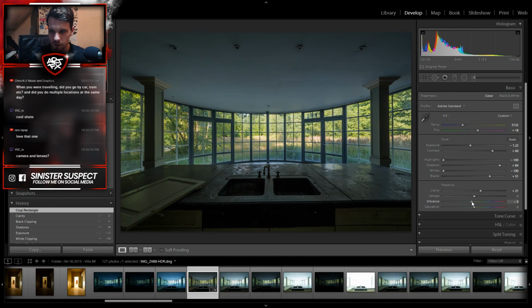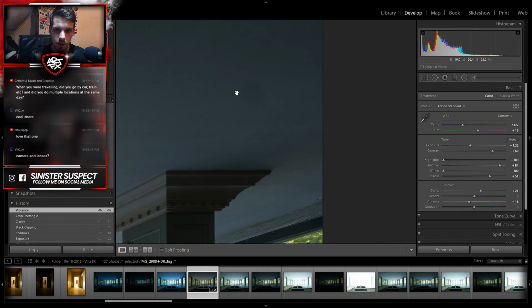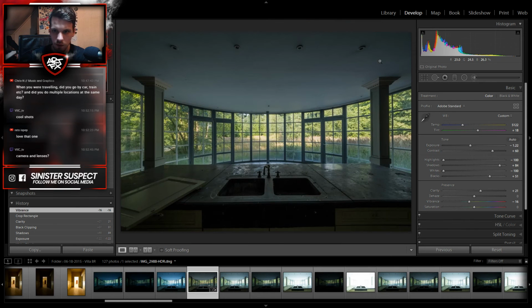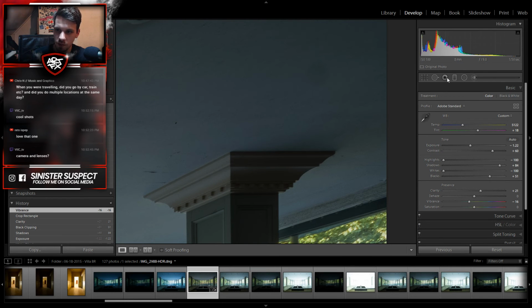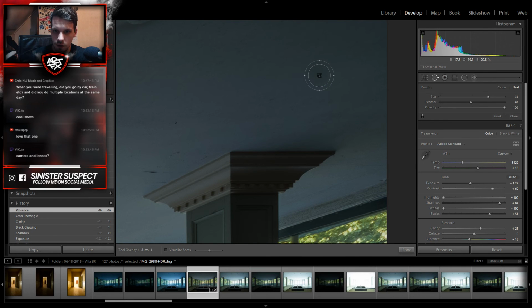Vibrance. I'm gonna bring the vibrance down a little bit. And before I do anything else, I'm gonna remove that lens spot right there. You can see that little dark circle. You can see it better when you're zoomed out. That's a spot of dust on my lens or on my sensor. I'm just gonna take the spot removal tool, click on it, and remove it. And I can move this around to get a better part of the image. I'm just looking around to see which would work. That looks about right.